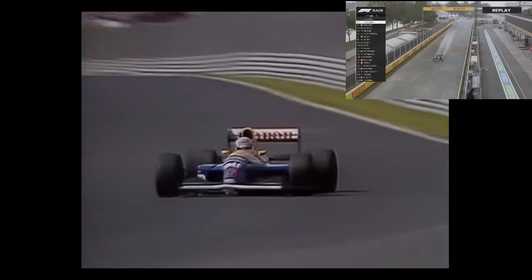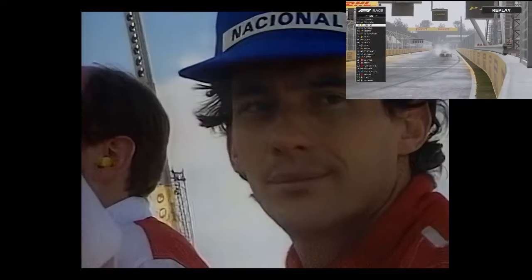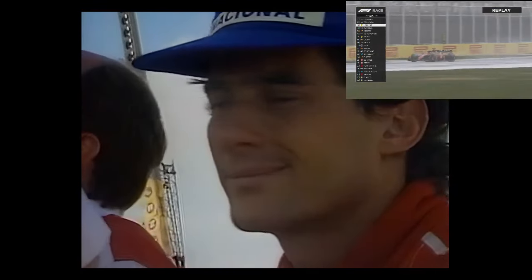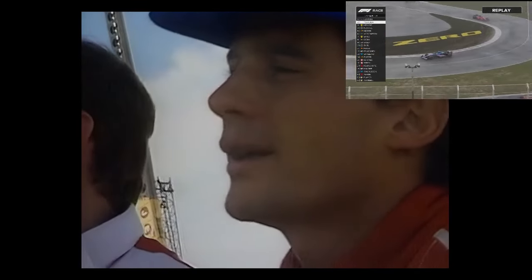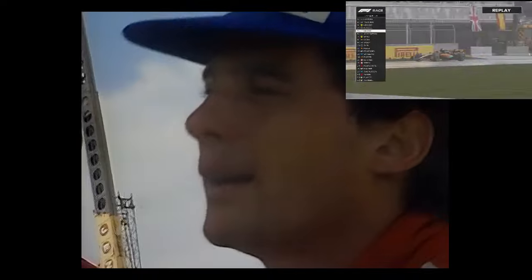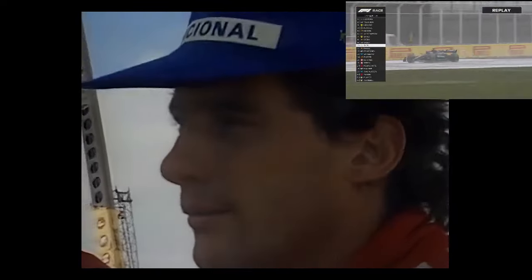Nigel Mansell closing up on Riccardo Patrese there again. I would imagine that if they do finally get this down to an absolute dead cert, i.e. the last lap, but the team there, we see a very disappointed Ayrton Senna, still holds a huge lead in the World Championship. He's still got 40 points. And the next closest runner, assuming it's Nigel Mansell, will end up with 16. So, not in any real danger as yet. Reduce the gap from 31 to 24, 39 that is, to 24.